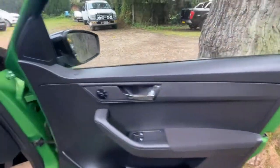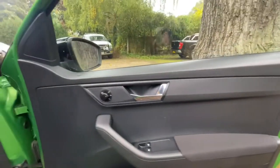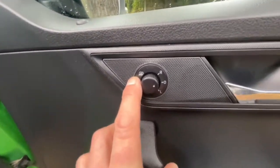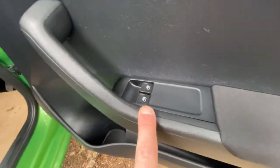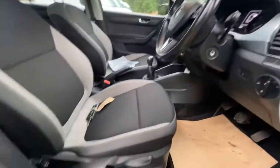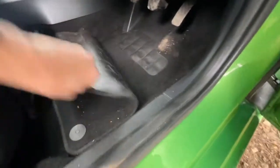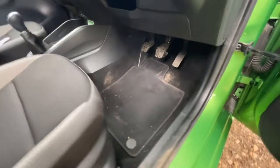Driver's door card is in nice, clean condition. There's no damage, no marks. Everything looks nice and clean. You've got heated mirrors, and obviously your electric mirror control, and then electric front windows as well. It's got, let me get this out without getting the muck in it, overmats all round, and the carpets are in fantastic condition. There's no unusual wear. Excuse where my feet have been, please.